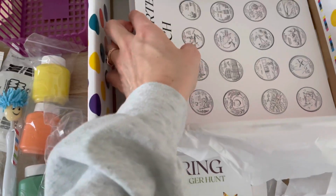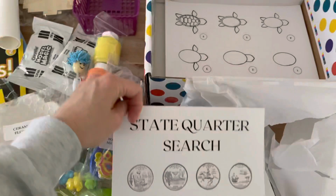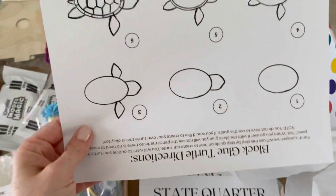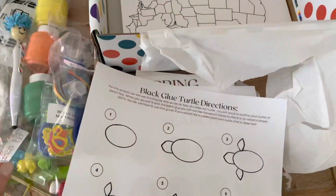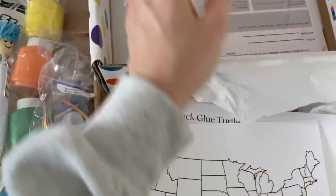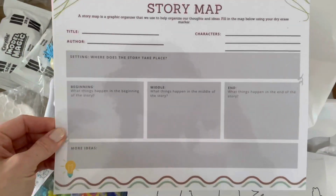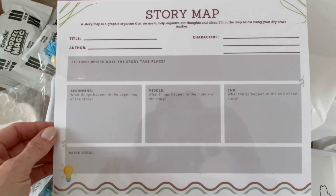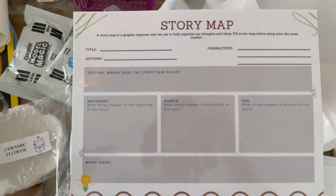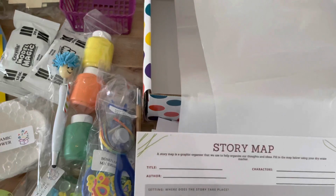We have a state quarter search. That looks like fun. We have a turtle activity. We have a US map. And we have a story map. So great for breaking down literary elements in any story. I love that this, again, is dry erase. You can use it for all different stories. So that is everything from the School Age Crate.